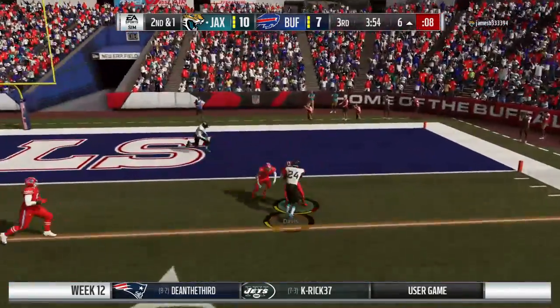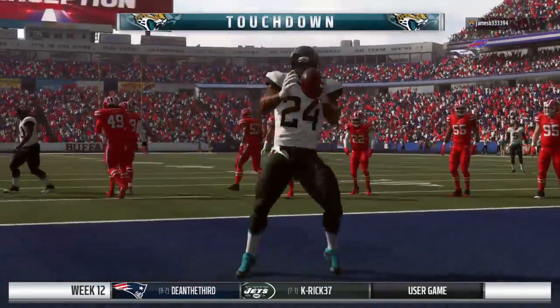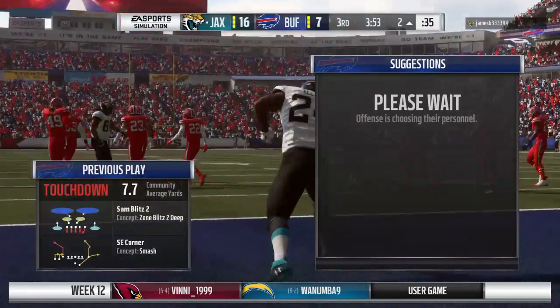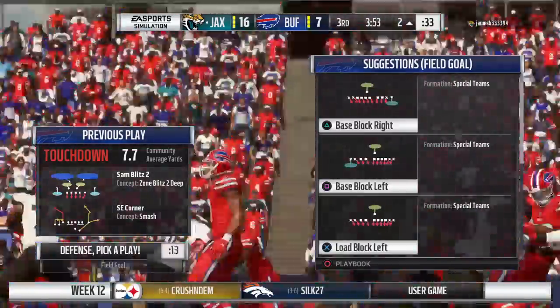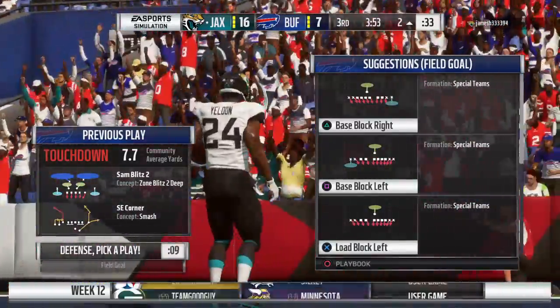Bortles to throw on second down. He goes underneath for Yeldon. And he will get this into the end zone for a Jaguar touchdown. T.J. Yeldon, his 2nd touchdown on the season. And the Jags take advantage of field position on the turnover to cash this one in.